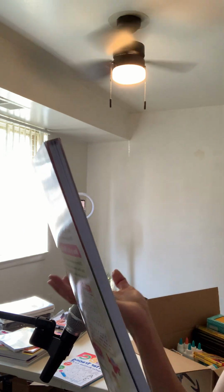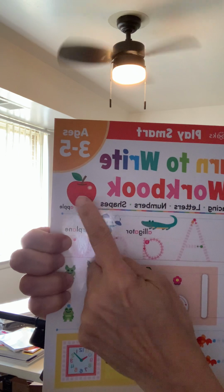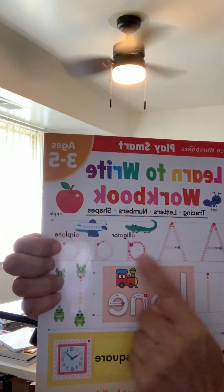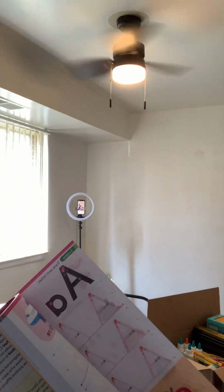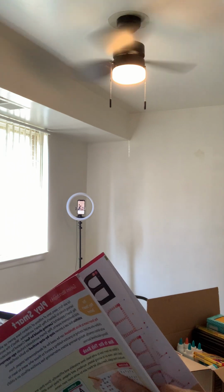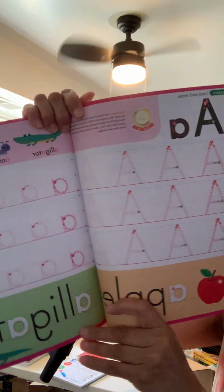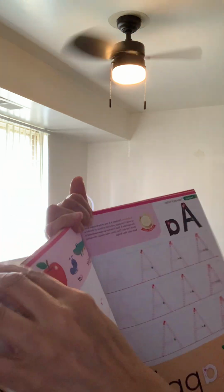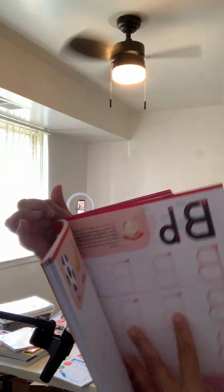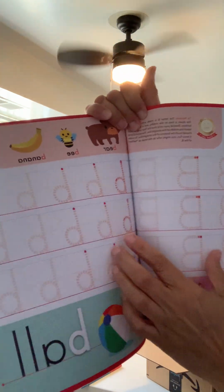It says capital A, small a, and A is for apple, and they learn that A is for apple. And like I said, when they go to the first page, they're working on their A's, the capital A and the small a, and A is for apple. And then the next one, they're working on the V, capital V, and the small v.